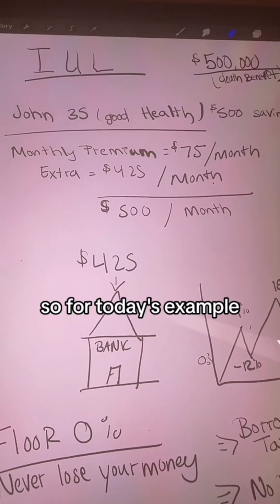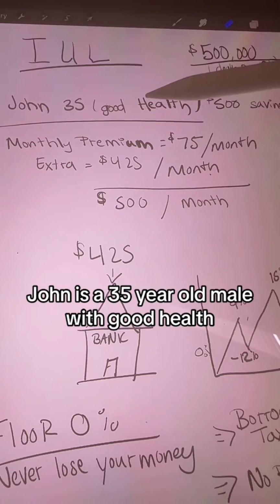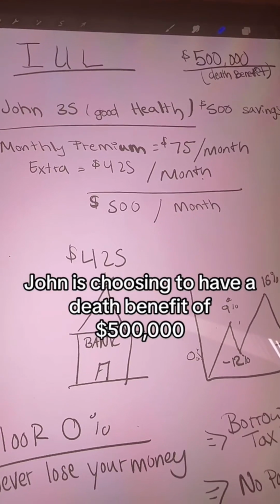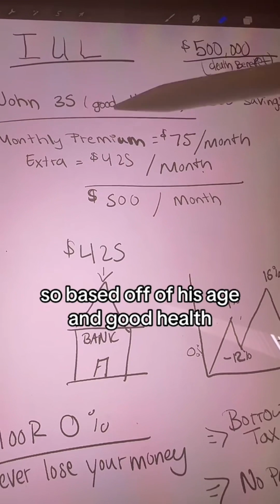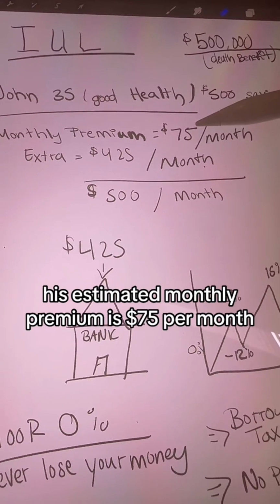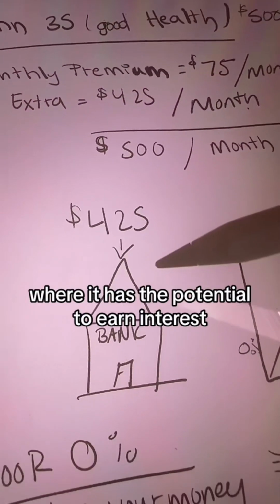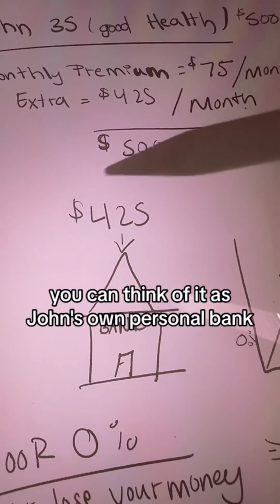So for today's example, we're going to use John. John is a 35-year-old male with good health, and he's looking to save $500 per month. John is choosing to have a death benefit of $500,000. Based off of his age and good health, his estimated monthly premium is $75 per month. The extra $425 will go into an account where it has the potential to earn interest. You can think of it as John's own personal bank.